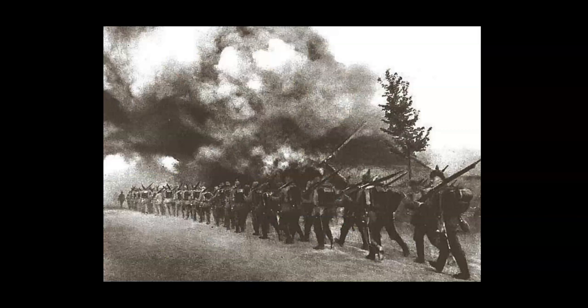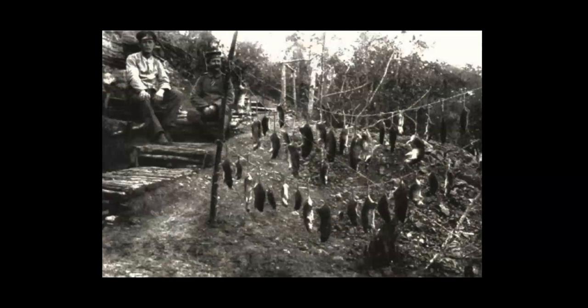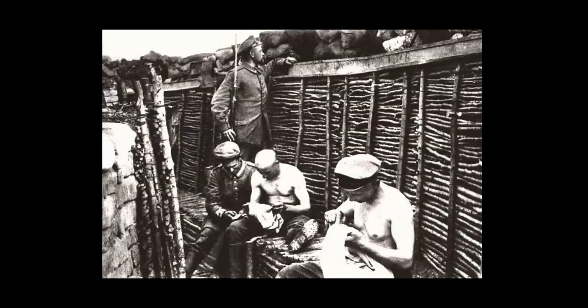And of course, part of the foot soldier's job was to get from place to place. So there was this constant having to walk. And here we can see all the socks being hung out to dry. And then soldiers trying to darn their uniforms.